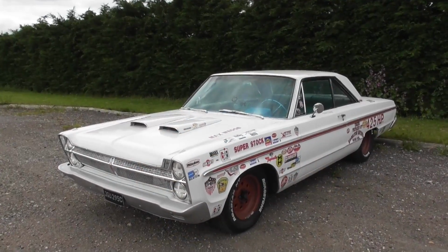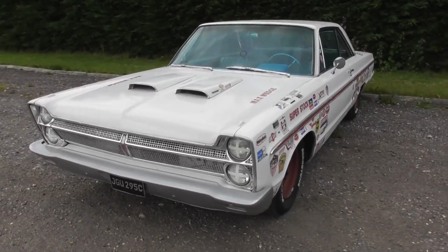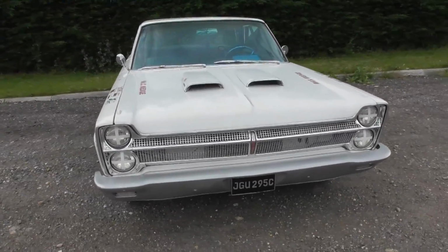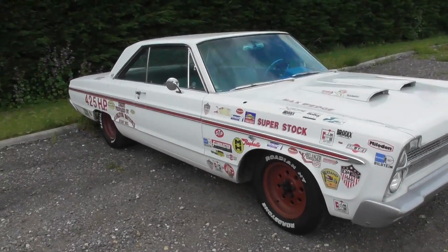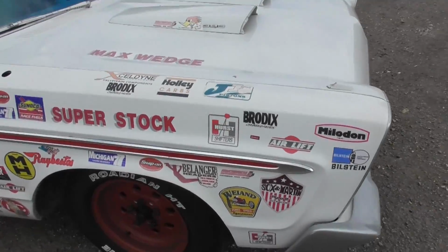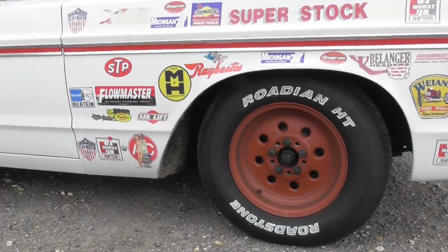Now, you might have noticed the exterior is not exactly what you would call stock looking. The previous owner was converting it into a NASCAR style replica, and I very much like that. I'm a big fan of the livery that goes on. You can't blend in with a muscle car to begin with, but you really can't when your vehicle looks like this. But it's pretty damn awesome.